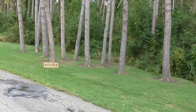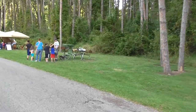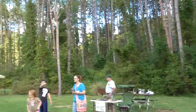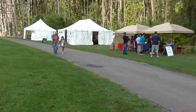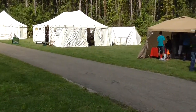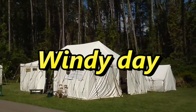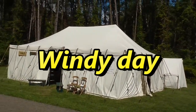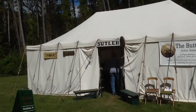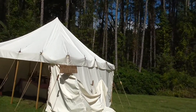I'm going to guess that this is the southern camp, but I won't swear to it until we get back here. And yes, they do have vendors here.